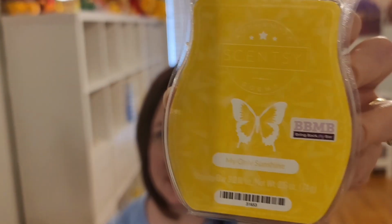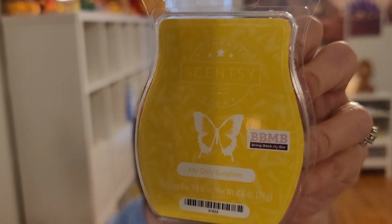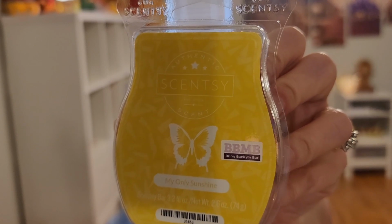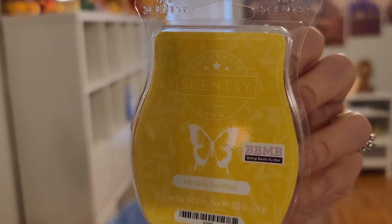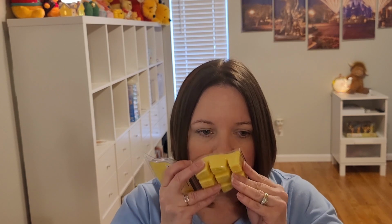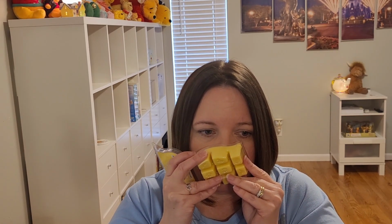My Only Sunshine. Start your day with a smile as you experience golden tuberose and jasmine balanced by sandalwood, vanilla, and glowing amber. So I have smelled this one before. I even used to have a room spray that lasted me forever. And to me, this smells like sunshine. This is what sunshine would smell like. Again, I feel like it's lighter than it used to be. It may just be my nose.